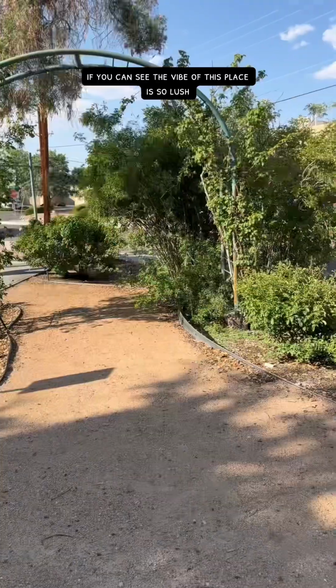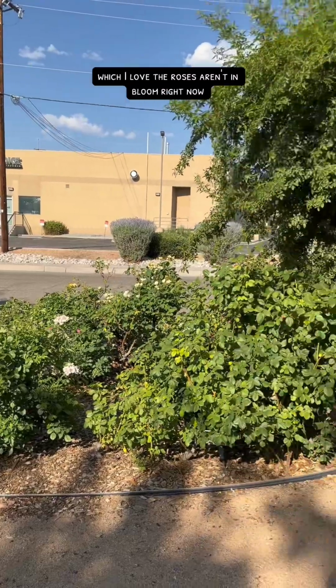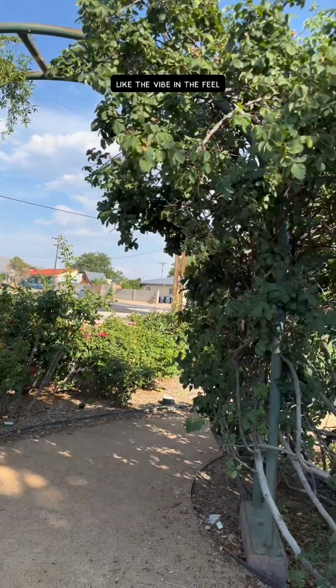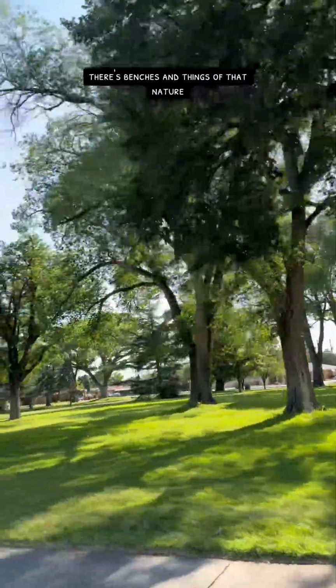And then we went to one of my favorite public libraries. If you can see, the vibe of this place is so lush, and they have a giant rose garden, which I love. The roses aren't in bloom right now, obviously, but you can see the vibe and the feel, and you can take a library book out here and read. There's benches and things of that nature.